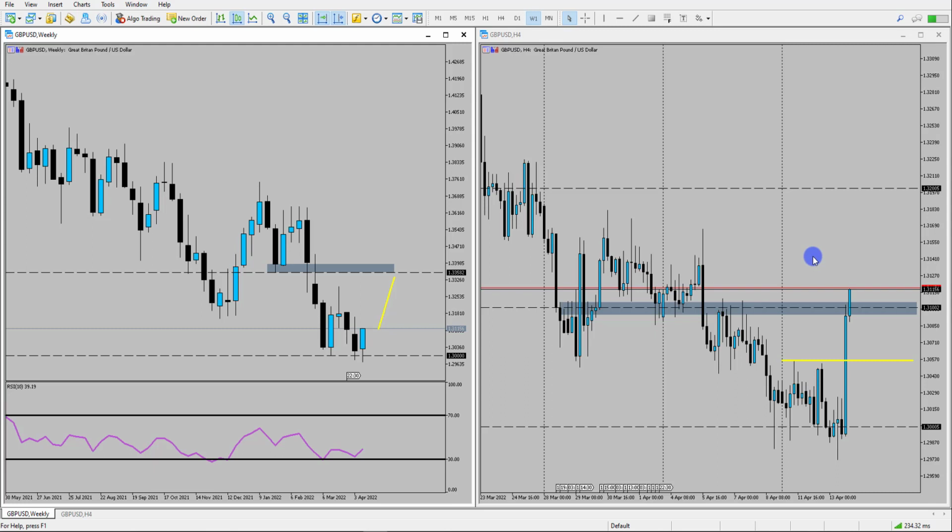So keep an eye on pound. We've talked about pound a lot this past couple of weeks, about the potential for it to reverse. Looks like we're getting that play now. Look for the potential long opportunities to those key levels.